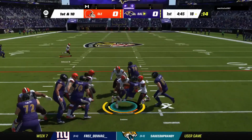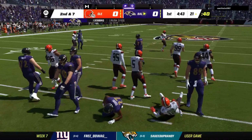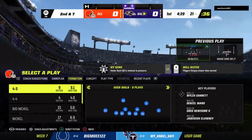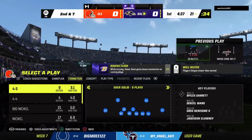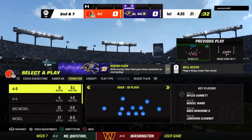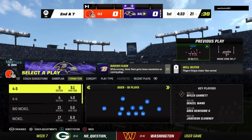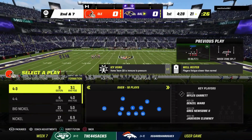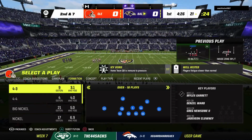A man who missed all of 2021, this is J.K. Dobbins. Knifes his way forward here, but just 3 yards on the play, second down. Not a huge carry there on first down, but not all of them will be. But still, all in all, a positive play for the offense. It's all about picking up at least a few to set up what you're going to do here on second down.